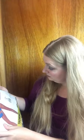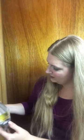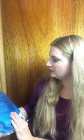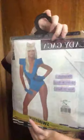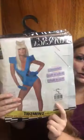That's my light. Oh, probably time to get rid of this. I think I'm going to put this, yep, we're going to put this on eBay. I didn't even know I still had it. I got rid of all the accessories to go with it. My old Lady Gaga outfit. So, this is going on eBay for sure. I won't be wearing that again anytime soon.